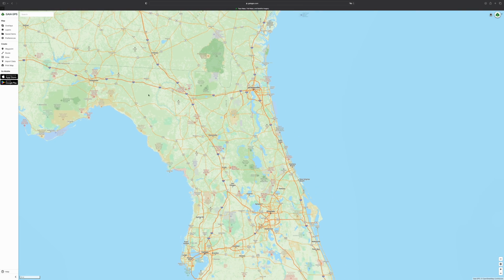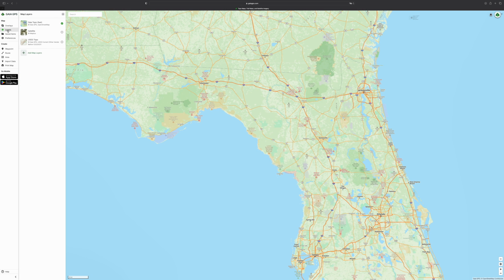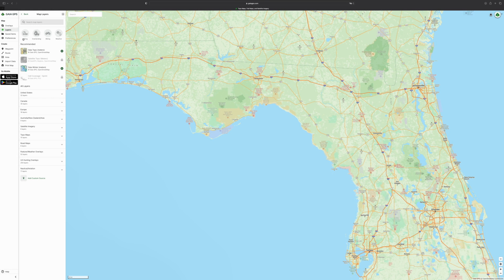The difference between a paid version and a free version is going to be this layers tab. It's going to be how many maps are available to you and how many you can select at a time to overlay together and basically make whatever kind of custom map you're looking to have for whatever activity you want to do. Guy's just kind of been nicely categorizing certain things. So it's pretty convenient having this overlanding tab. It's got a couple of maps here that are going to be ideal for overlanding.